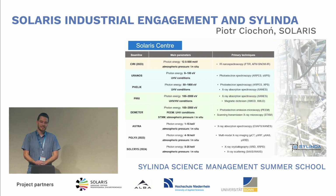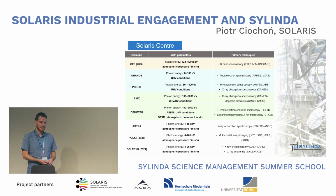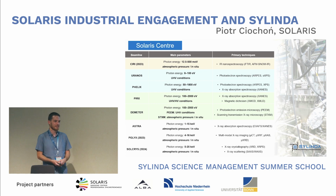And finally, our hard or medium hard X-ray beam lines, Astra, Pollux, and SOLARIS. Astra is focusing on X-ray absorption in both the EXAFS and XANES range. Pollux will be an interesting multi-modal X-ray imaging beam line with micro CT, micro fluorescence, micro X-ray absorption. And finally, SOLARIS will be our crystallography beam line, focusing on single crystal and powder diffraction.